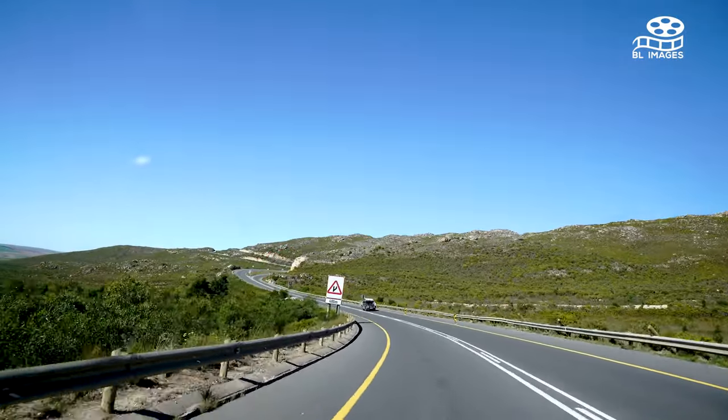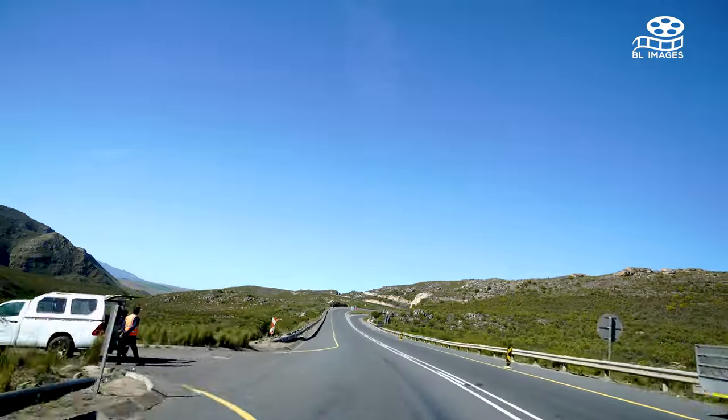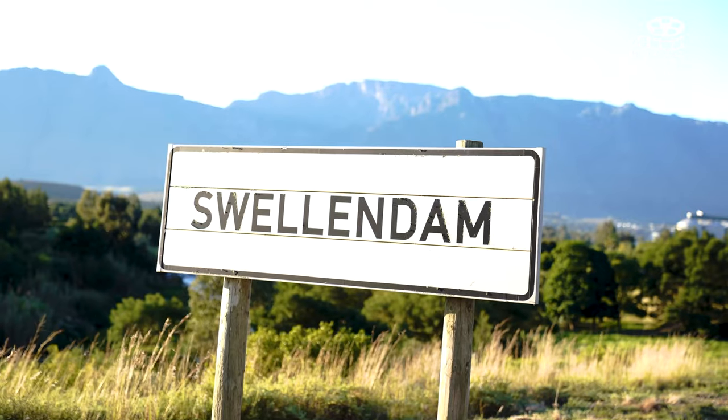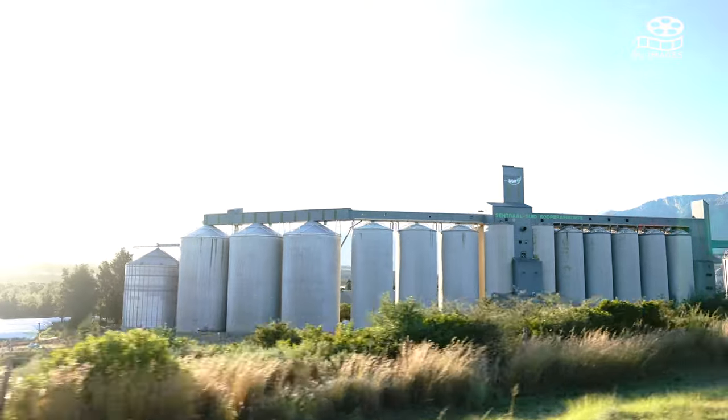Our journey kicks off with a scenic drive along the N2 freeway. The beauty of the road via Riviersonderend town is simply mesmerizing. Join me as we explore the charming streets of Swellendam, where nature meets town.